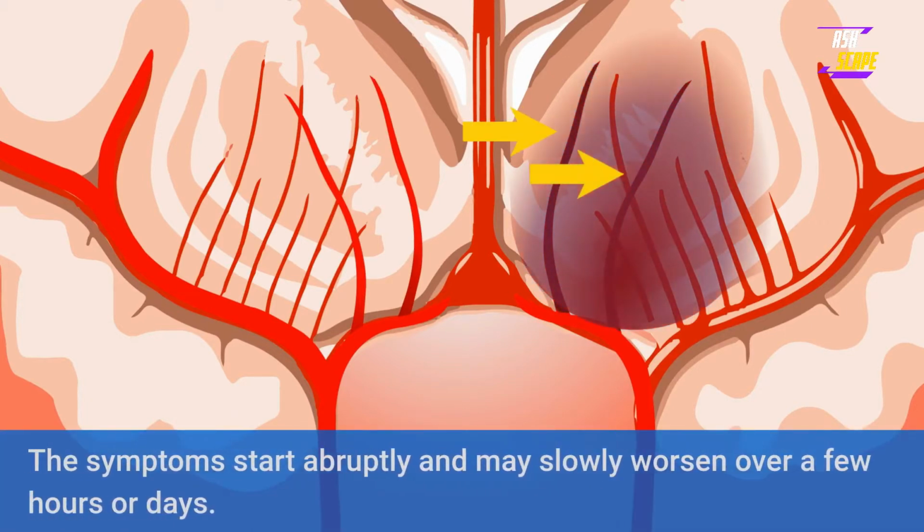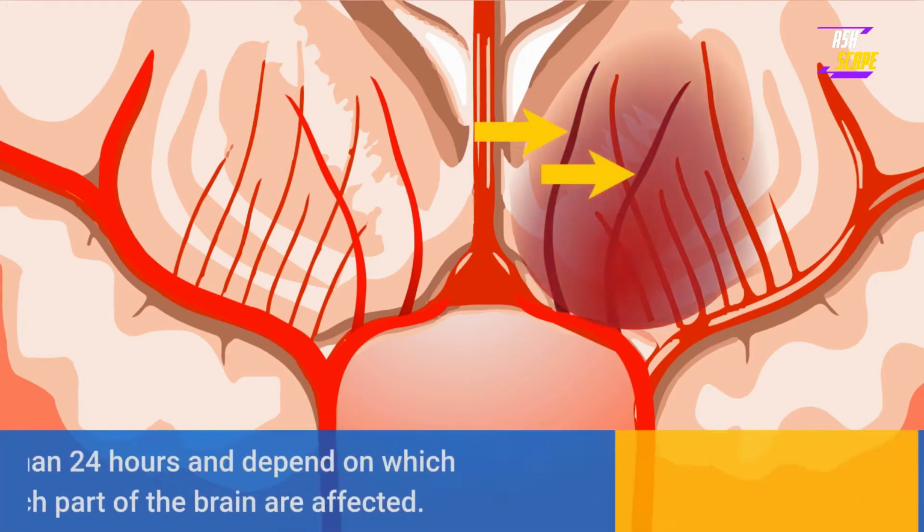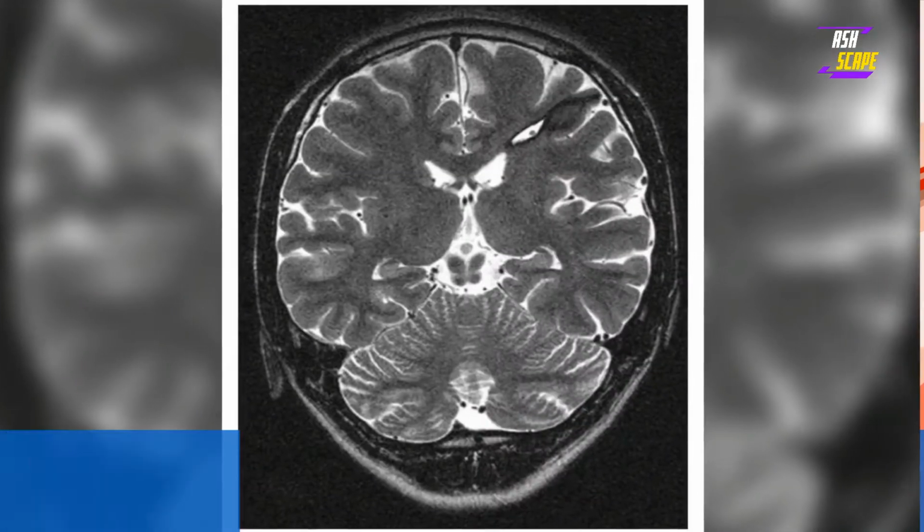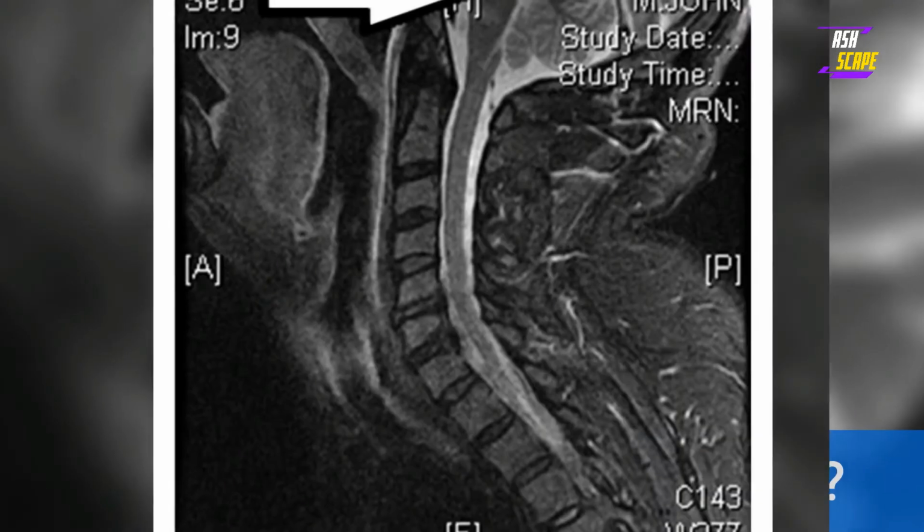The symptoms start abruptly and may slowly worsen over a few hours or days. Symptoms always last more than 24 hours and depend on which cerebral blood vessel and which part of the brain are affected. What are the symptoms of stroke?